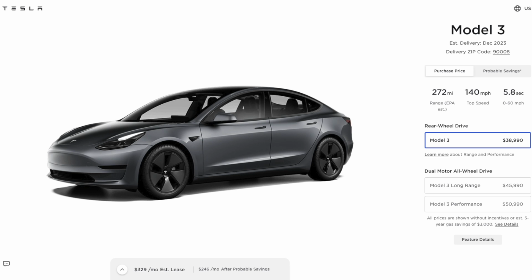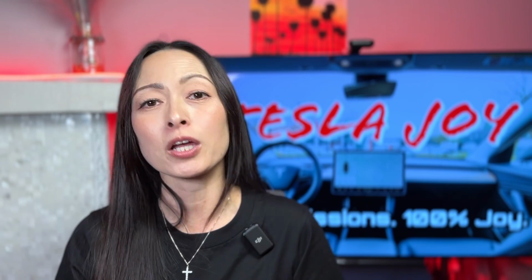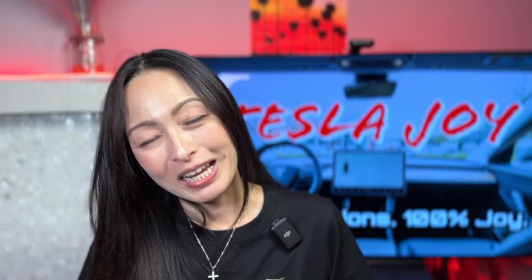And as you know, the Model 3 pricing had gone down in the last 5 years. So I am confident that the pricing for the Cybertruck will get better as time moves on. The second disappointment was the range.